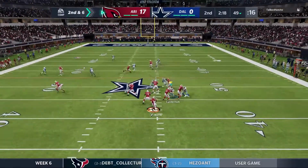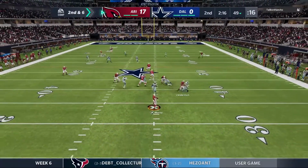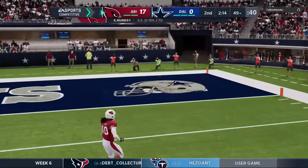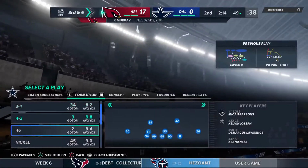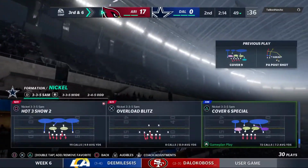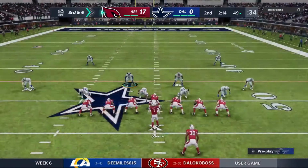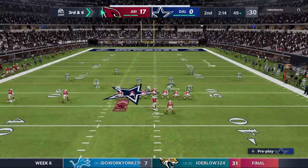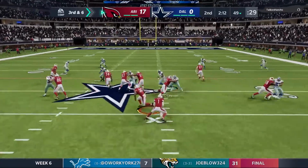On play action, it's Murray. Going deep for Hopkins. And that will be incomplete. Trying to dial up the long way out there, but it'll be 3rd down. From the snap, he certainly looked like he knew where he wanted to go with the ball, but surprise, that guy was covered. So that took his attention elsewhere to no avail.